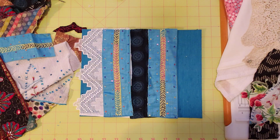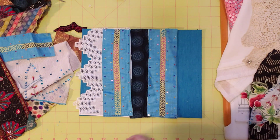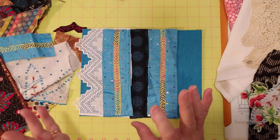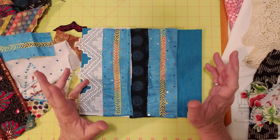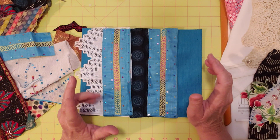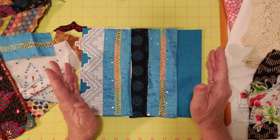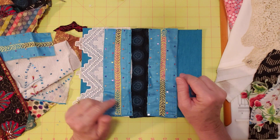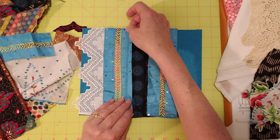So I've been working on this for a couple nights after work, moving fabrics around, and I knew from the beginning that I wanted to do a single signature fabric covered journal, but I wasn't sure exactly what fabrics I wanted to use, or colors, placement, all that kind of stuff. So when I was at the thrift store this past week, and I showed you the fabrics in my Thrifty Thursday yesterday, I said, well, I have to use these fabrics. They're just too pretty. I'm going to experiment with these.